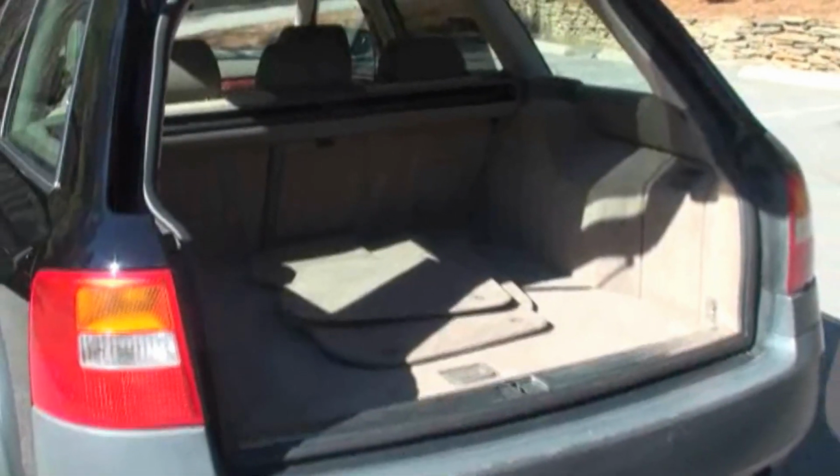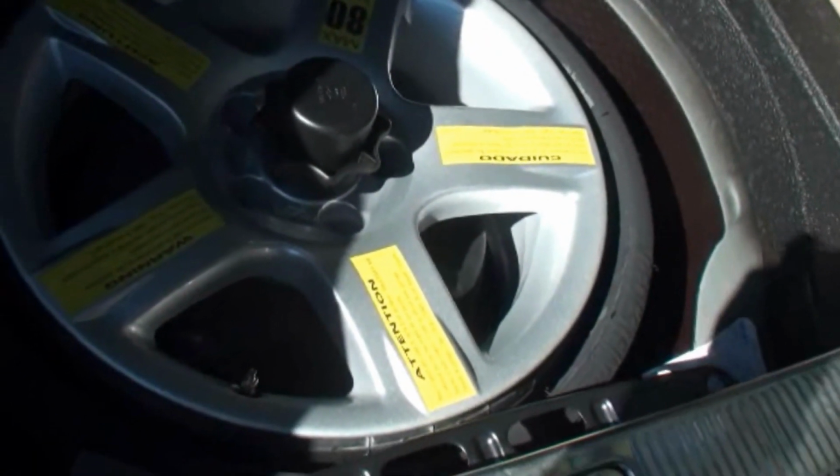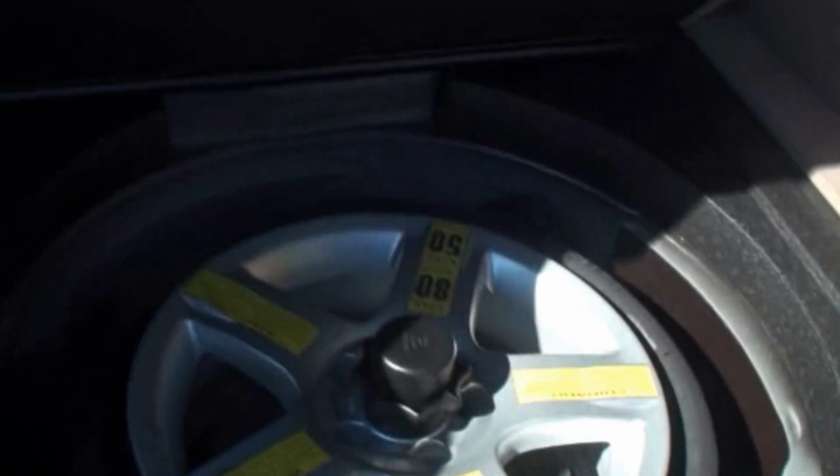But very clean car. It's got a compact-size spare with the compressor. Looks like it was never used. And that's the Bose amplifier there. Ooh, that's nice. And tool kit.